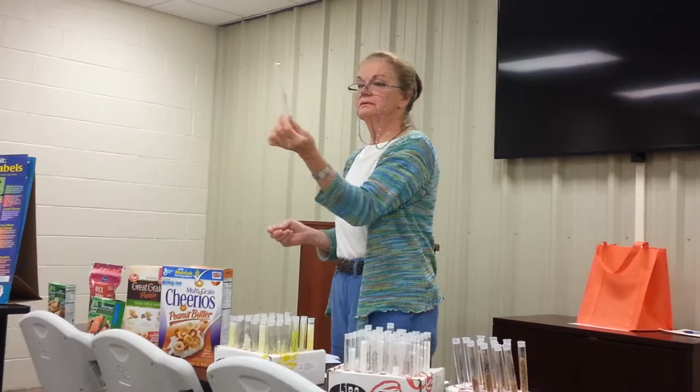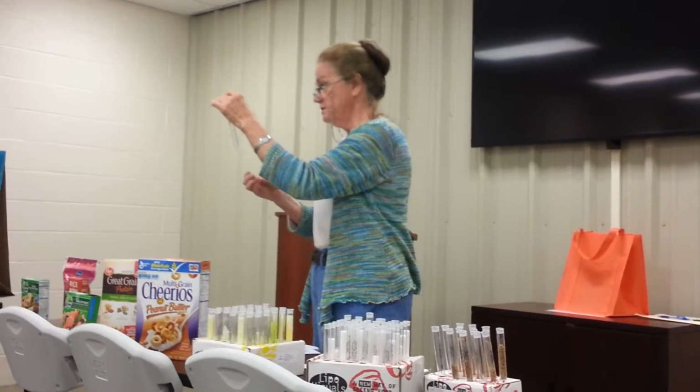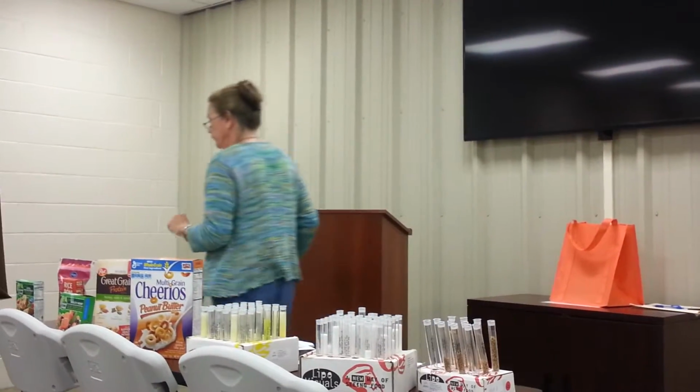How about this one? Not every food contains fat. This is the fat in cooked pasta. That's before we put the butter on it. Afterwards, if you want to take a look, it's very interesting.